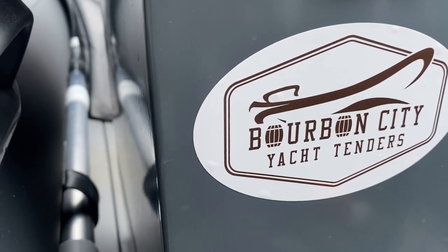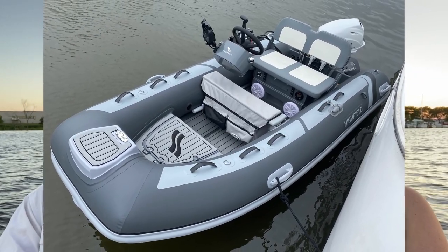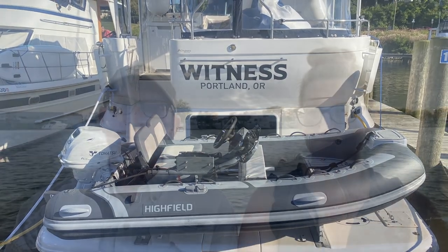So, thank you again to Dustin, Bourbon City Yacht Tenders. Yes. We are thrilled with our Highfield. For reference, this is the 340 Classic with the FCT console. It's awesome. We had our eye on the 310 Classic, but with a family of four, the 340 gives you about a foot extra, 9 inches extra, and it actually makes a big difference, and it fits perfectly on our swim platform. So highly recommend 310 if you're a couple, 340 if you're a family of four, just do it. I don't think you'll regret it.